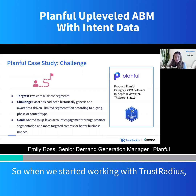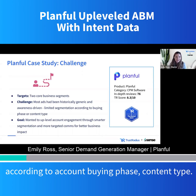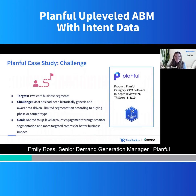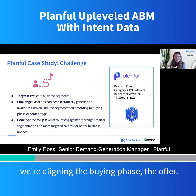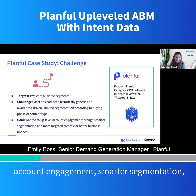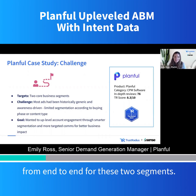So when we started working with TrustRadius, we wanted to drive segmentation according to account buying phase and content type. We have a really strong repository of legacy content, but hadn't been super strategic on how we're aligning the buying phase with the offer. So the goal of this project was to level up account engagement, smarter segmentation, and think creatively about what the continuity of a campaign looks like from end to end for these two segments.